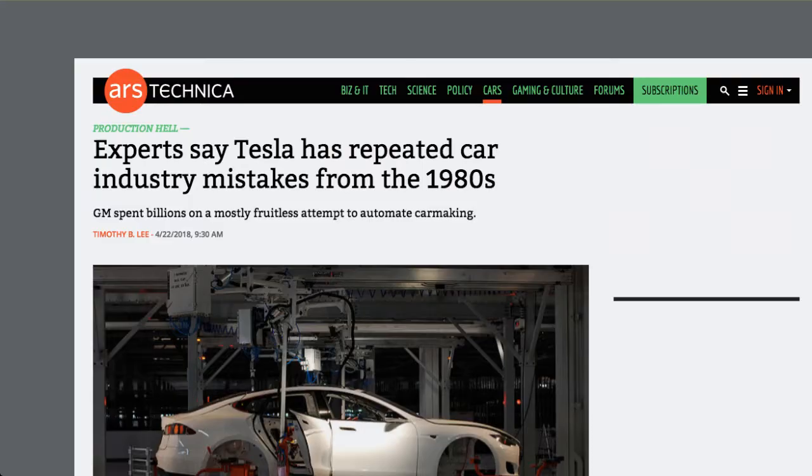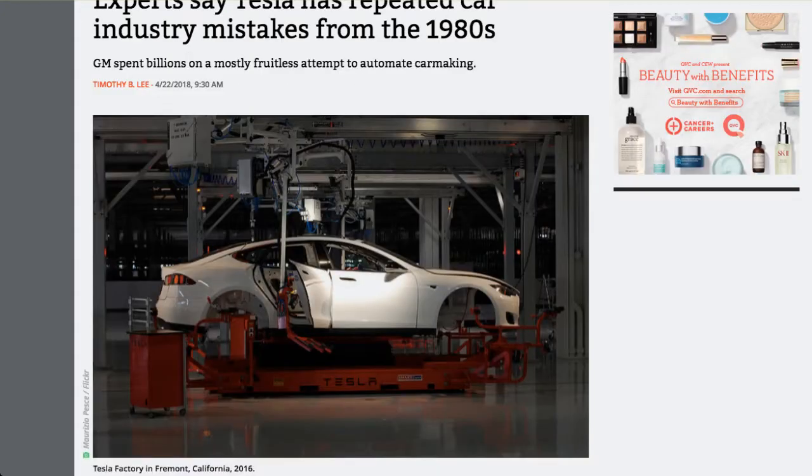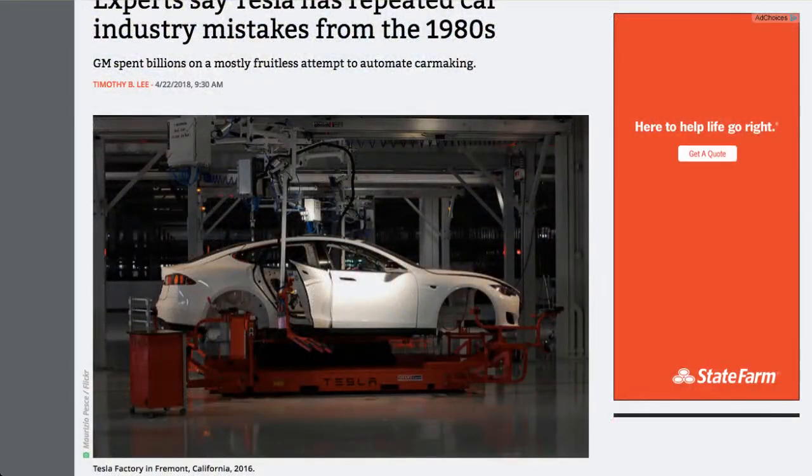Right, this one's from Ars Technica, and experts say that Tesla has repeated car industry mistakes from the 1980s. Basically, this article is about how Tesla tried to turn the whole production process of their cars into a completely machine-run one, and that did not turn out well for them. As the article points out, similar automobile makers have tried this in the past, and it didn't really work out for them, because there are some things that only people can do well. So they realized that, and now they're back to figuring things out.